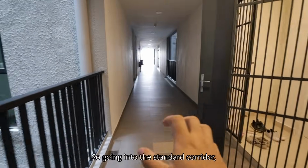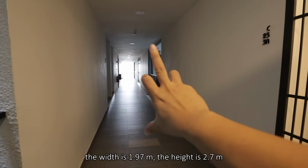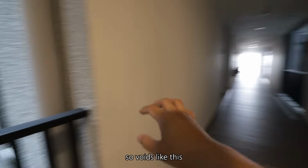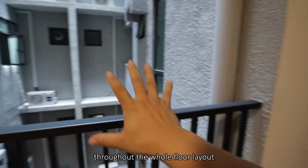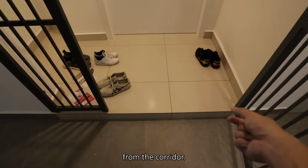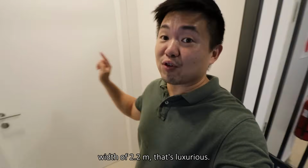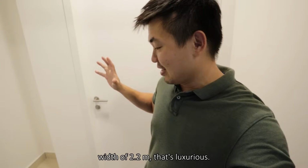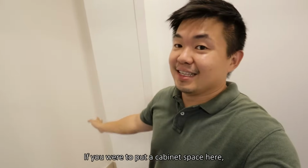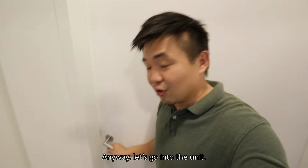So going into the standard corridor, the width is 1.97, the height is 2.7. Very comfortable, especially when you have voids at the edge, right? So voids like this throughout the whole floor layout. And this will be the unit that we're going to check out today. So going in, you will have a step up from the corridor. Then you will have a very nice foyer here with a width of 2.2 meters. That's luxurious. And then you have this little nook here. If you were to put a cabinet space here, then you will actually just blur this out. Anyway, let's go into the unit.